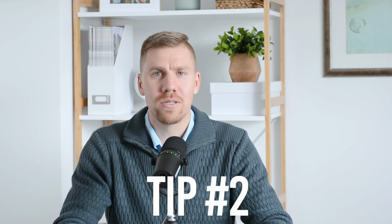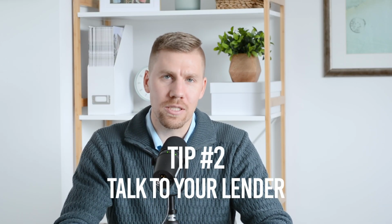Number 2, talk to your lender about your home's estimated value and get a budget going for your new purchase. You'll also want to discuss the potential of holding 2 mortgages at the same time, which is also known as bridge financing or a bridge loan, so that you're prepared for any scenario that you encounter.